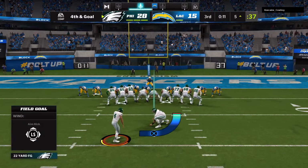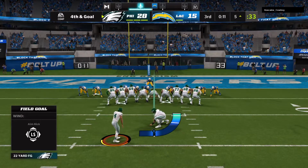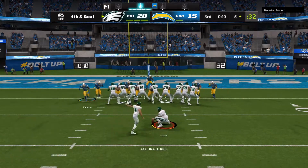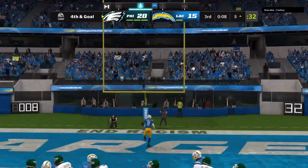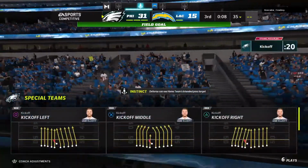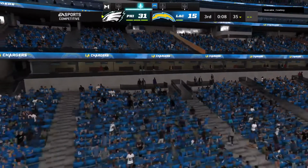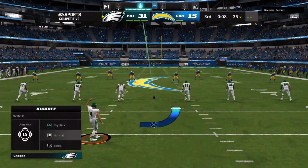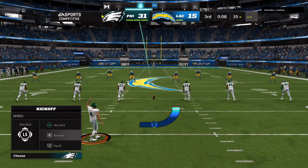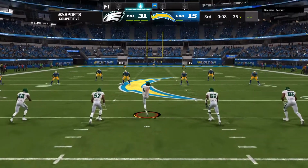Jake Elliott on for the field goal. A 22-yard attempt. The kick by Elliott is good. And that will swell the lead to 16. So a nice kick there as they are able to add on to their lead. And that's exactly what you're looking to do. Maneuver yourself into range. That way, if your drive stalls out, you're able to get something out of it. And they do so right there.